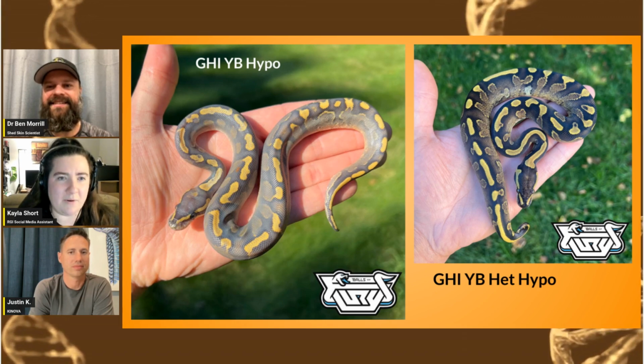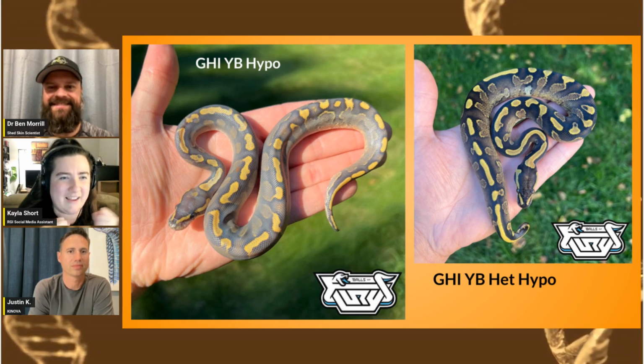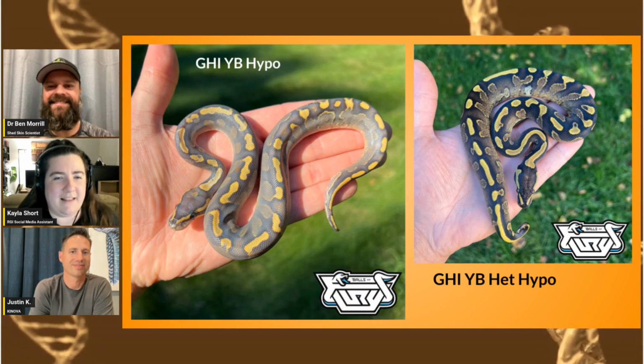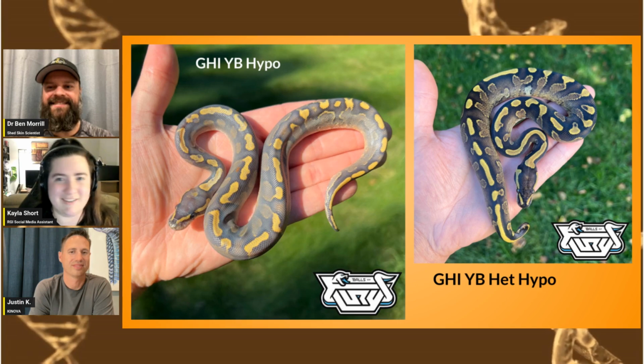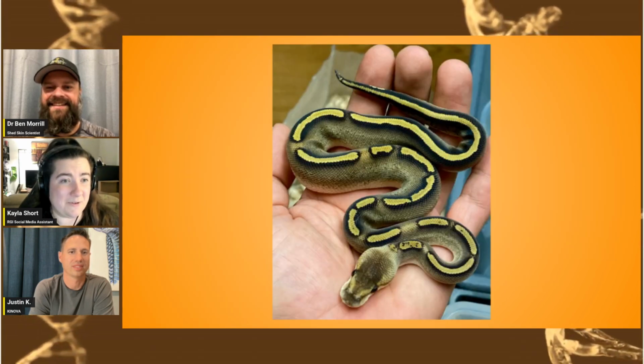I love what Hypo does with dark colors. Yeah, it's almost a chocolatey gray, like clay, I don't know how to describe it, but I like that coloration. It's like bluish. And Ben, this is one you produced, right?